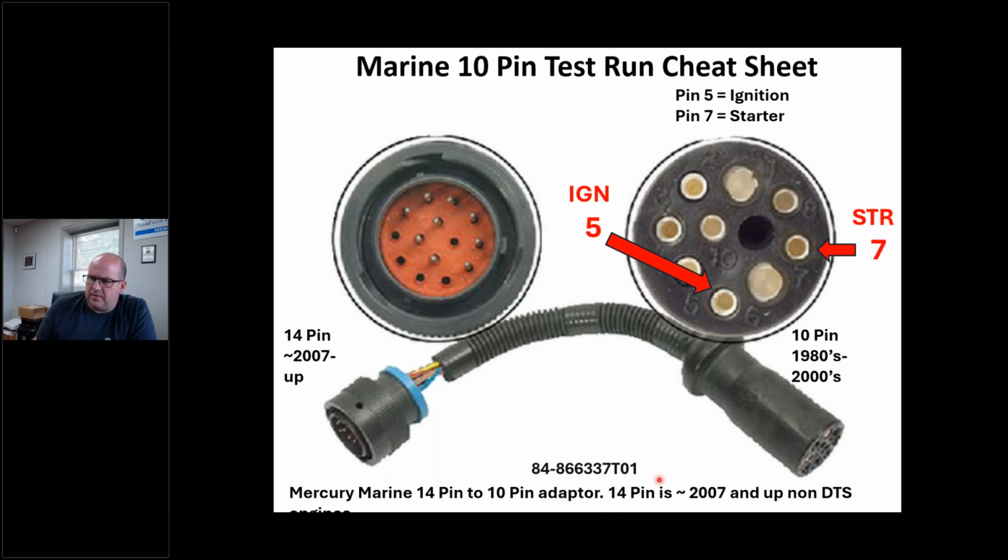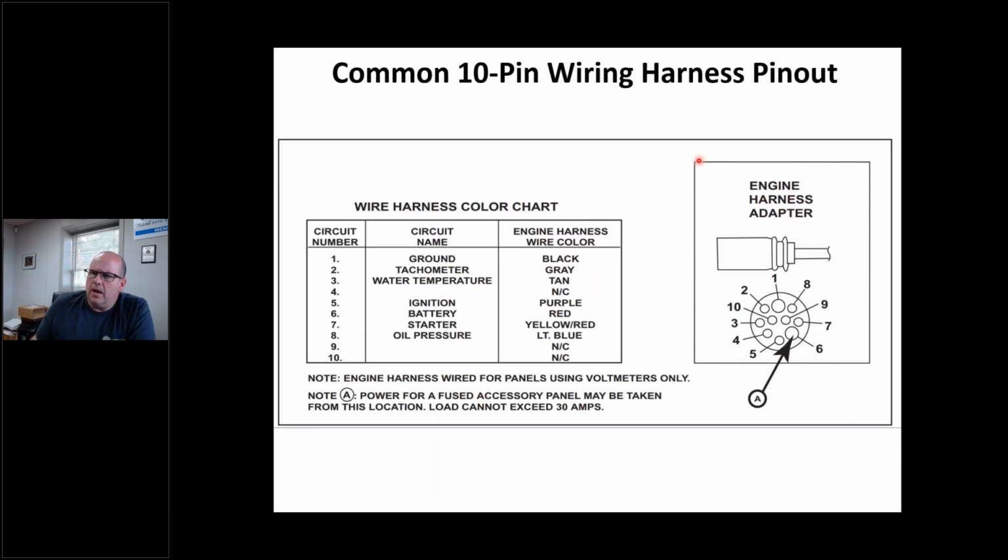I can buy this adapter. It's not that expensive, and it converts a 10-pin connector into a 14-pin connector. All right, so I can get in here and do what I need to do. I don't have the numbers off the top of my head, but if you need them, I can get them for you. But this covers a lot right here. I'll just give you this wiring diagram. This is kind of handy.